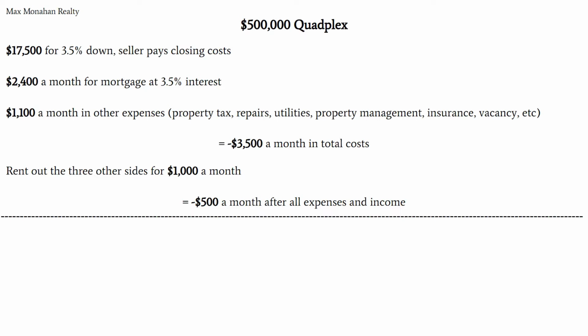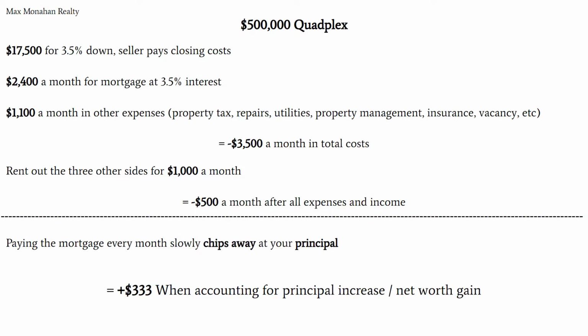Now, if you account for the equity gain that you're getting in the property by paying off the loan every month, it's actually a $333 gain to your net worth every single month. So it's like you're being paid $333 to live in a multifamily building. As you can see from this previous example, you would actually be making money, at least net worth-wise, by living in this home. For beginner real estate investors just looking to start off the journey to financial independence, this is a fantastic first step.